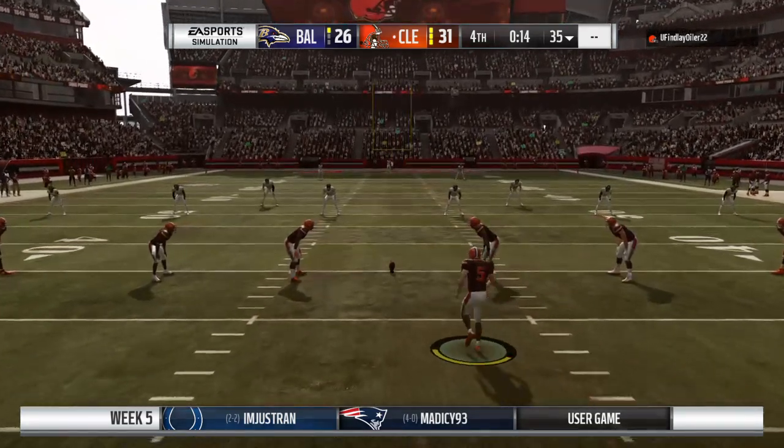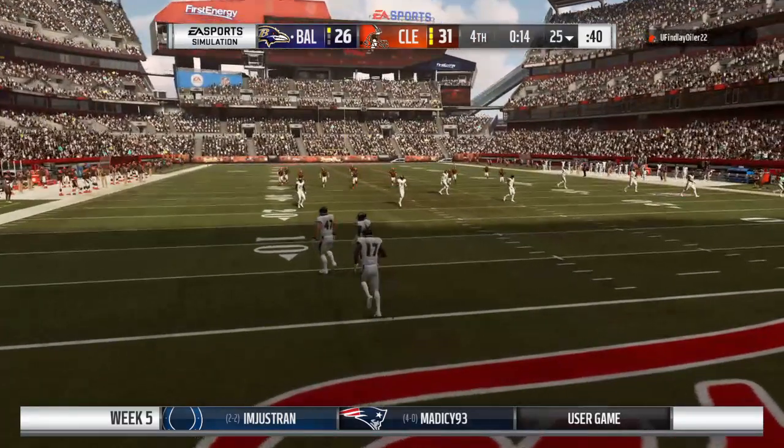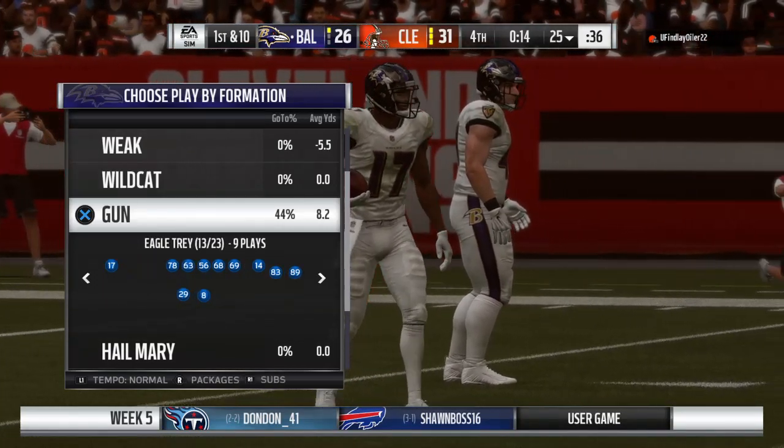Set now to kick this one away, and off it goes. And no return on this one as the fair catch is signaled for and taken. And now Baltimore gets set to take the field.